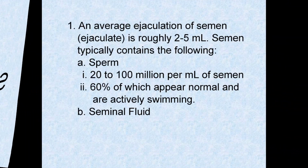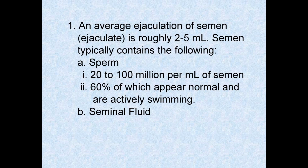Now let's talk about a couple of things about semen here. A typical ejaculation releases 2 to 5 milliliters of semen. The semen is going to contain sperm. The normal sperm count ranges from 20 million to 100 million sperm per milliliter of semen. At least 60% of the sperm in the sample appear normal and will be actively swimming.